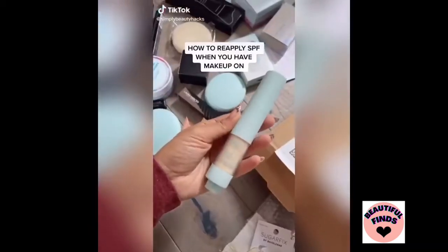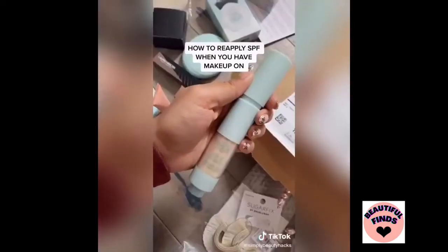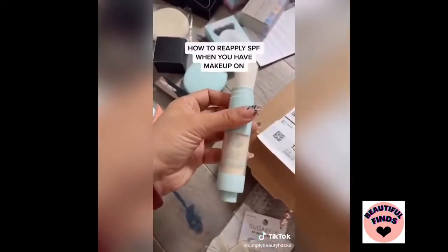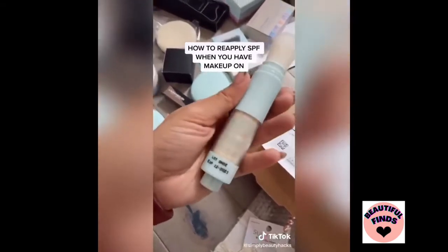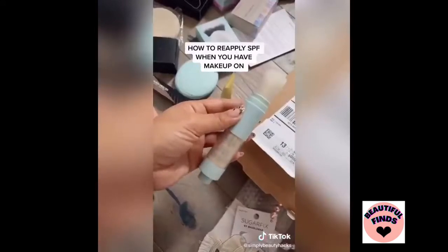So you know that you should be wearing SPF every single day and that you need to apply it every 2 hours. Keep one of these in your bag. So this is a mineral sunscreen, and the best part about this is that you can actually dust it all over your face to reapply after your makeup is already on. They recommend that you wait 15 minutes before you go out into the sun.